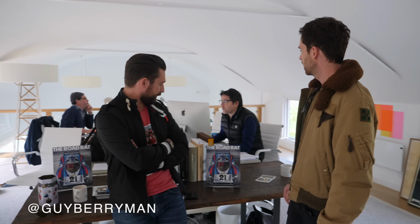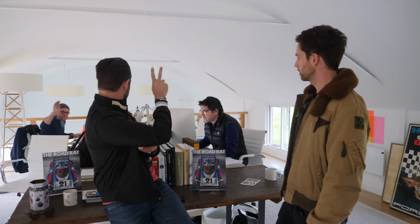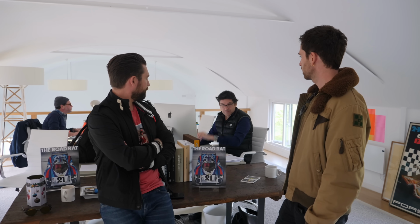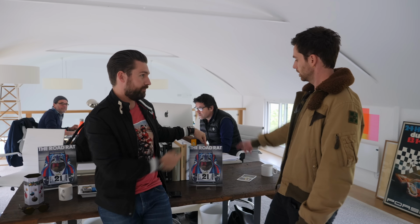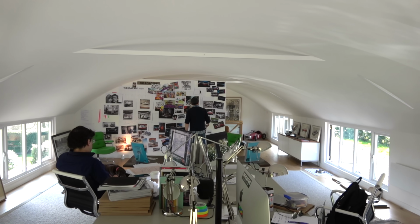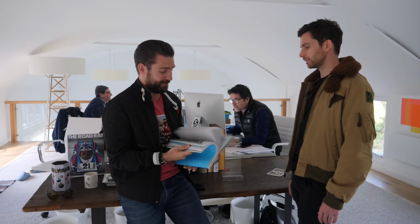Yeah, so this is where we make our magazine, Road Rat. And over here we have Mikey, our editor, and Rupert, who's our art director. And between the three of us, this is the kind of skeleton. So you create that from this. That's ridiculous. That's amazing.